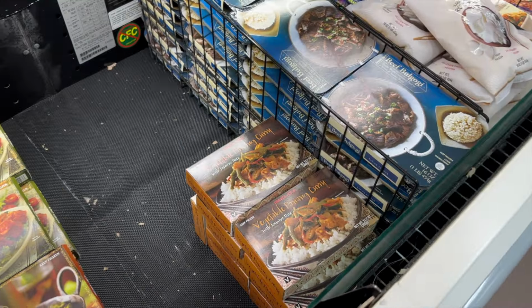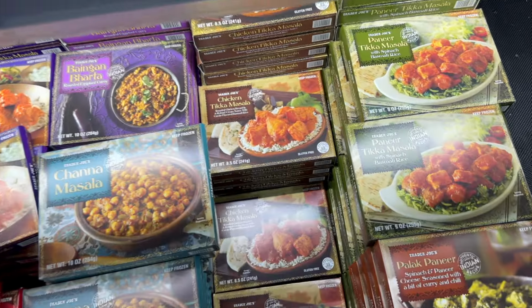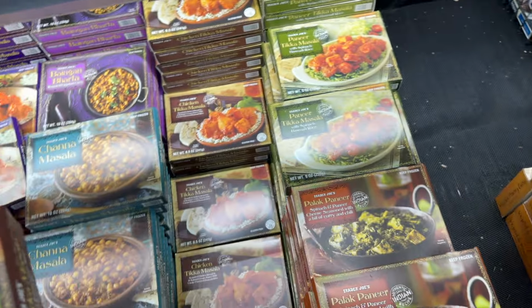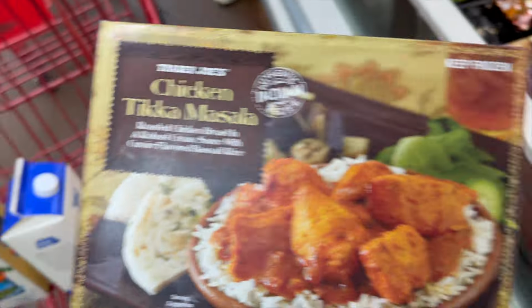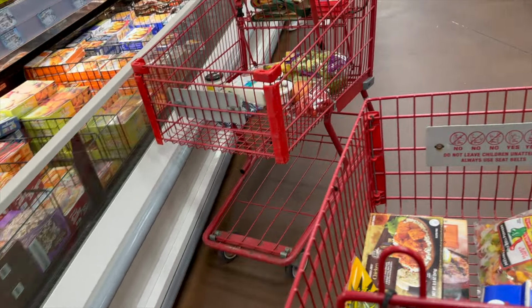Vegetable curry. And this is tikka masala. This is what I want. How much is this? $4.49. I'm gonna try this one. Yo, I'm good. We'll come back and see that.